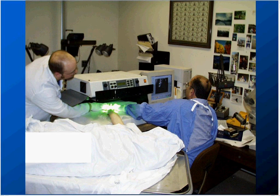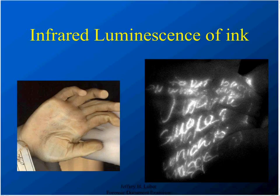if you remember back to the infrared luminescence of the ink, there was writing on the hand. It was very faint, and so infrared luminescence was used to bring out the writing. Here's the writing on the hand. This was a scanned image of the hand just to show what was present. You could see something, but it wasn't very clear, and with the infrared, you could see with clarity what the writing was.